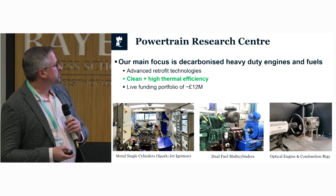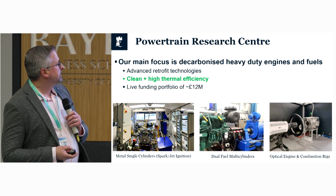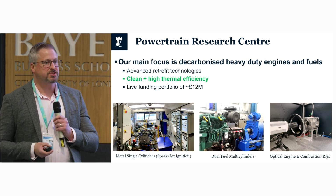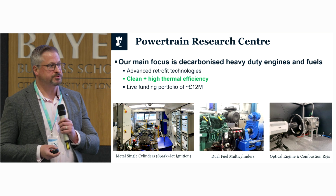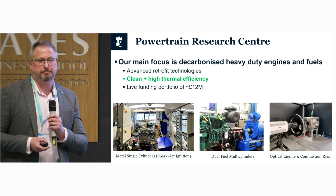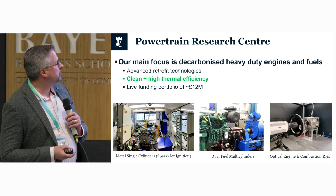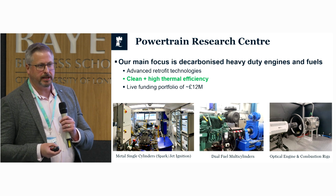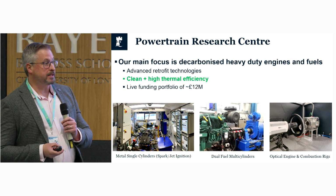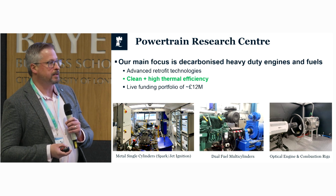Okay. So just very briefly, the group that I look after is called the Powertrain Research Centre. Everything that we do now is looking at decarbonised propulsion systems for heavy transport. And actually, there's a lot of convergence when you look across different heavy applications where you can't use batteries. In green, everything that we're doing now is trying to compromise between having a clean engine and high thermal efficiency. High thermal efficiency means less CO2, but clean covers all of the other regulated and also non-regulated emissions.